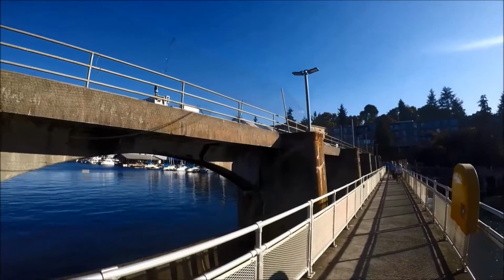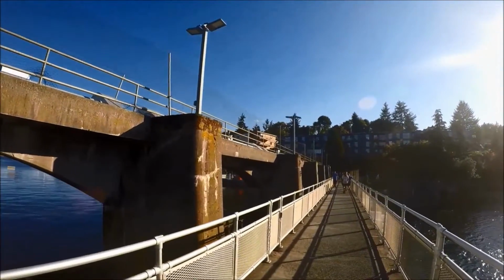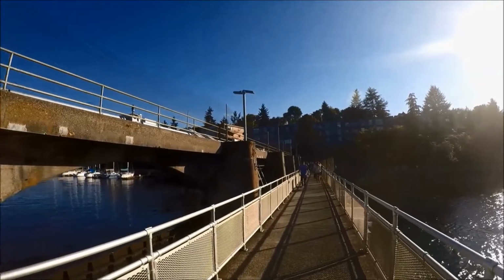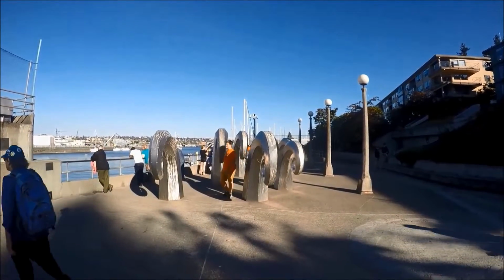Continue across the bridges to the Salmon Ladder and watch and wonder through the windows in the fish viewing area. Here you see giant salmon making their way up the ladder to return to their lakes and streams where they were born to spawn and repeat the life cycle.